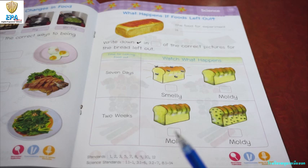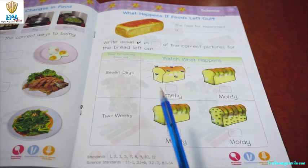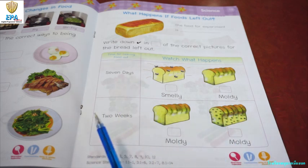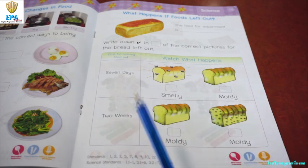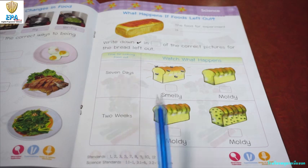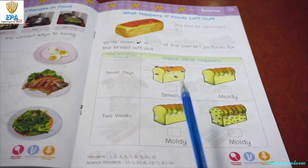So there are actually ways on how you will be able to preserve food. For example, putting the foods in the fridge. You can also preserve them by putting some preservatives like salt or vinegar. But for bread, to preserve it, it is better that you put it in the fridge or put it in a dry place.